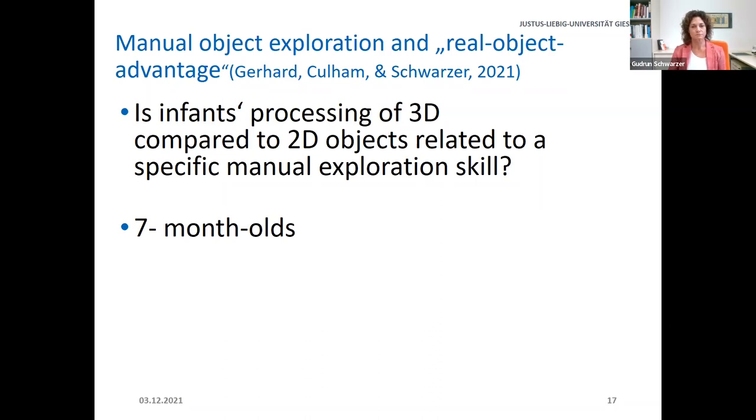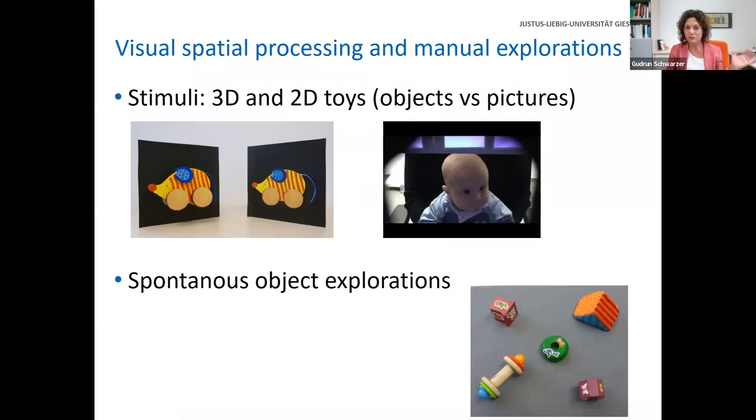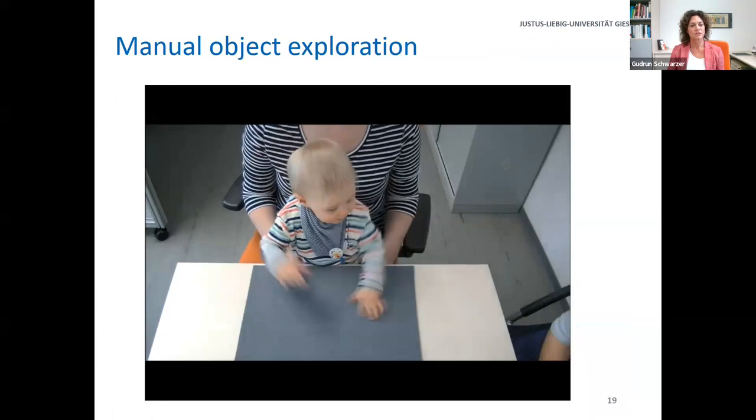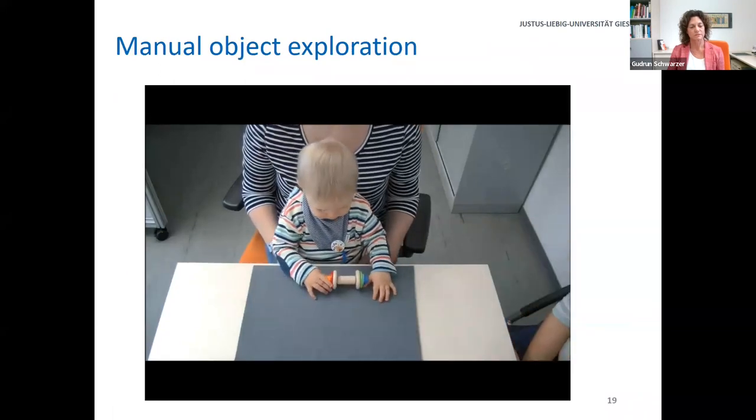And we tested 7-month-olds. So here we presented infants different toys, always as a real toy attached to a cardboard and the same as a picture on the other side. And we presented these cardboards a bit tilted so that they were able to see the three-dimensional structure of the real object. And we simply looked at how long infants looked at the real object or the picture. And we asked the same infants to explore 5 other toys spontaneously. So we gave one toy after the other to the infant, as you can see here, and for 40 seconds, they were allowed to freely explore the real objects.